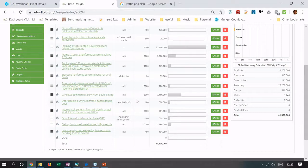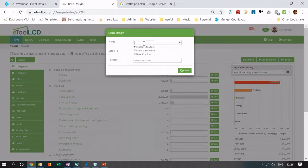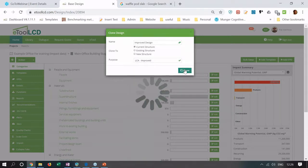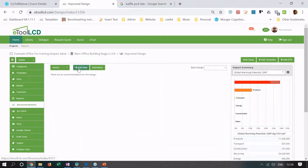So that's my model, my base model. The process now is that we want to run some strategies, some options, and understand what the benefits they're going to provide in terms of carbon or LCA performance, and which ones we can prioritize or try and implement with the design team. So I go here, clone, and I call it maybe improved design. Clone there. And we have this recommendations tab, so working from there, and we want to add a new recommendation.